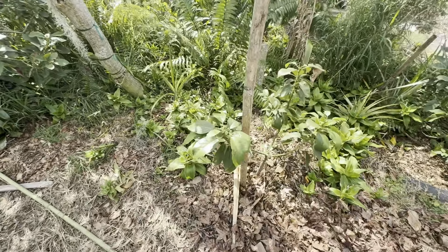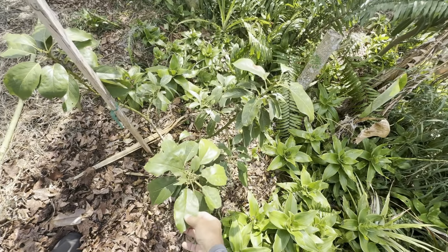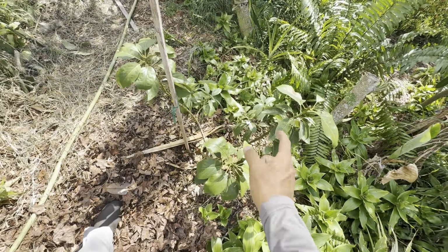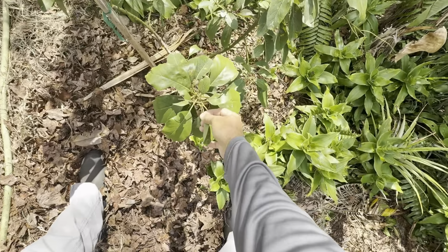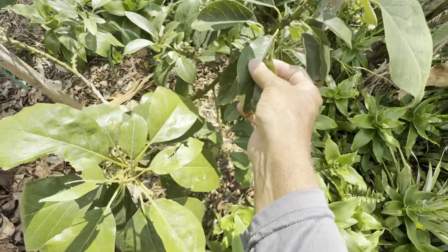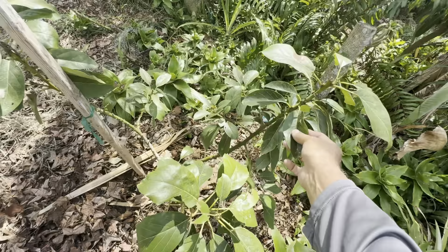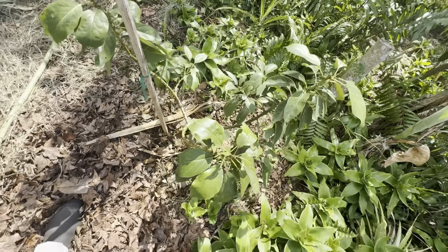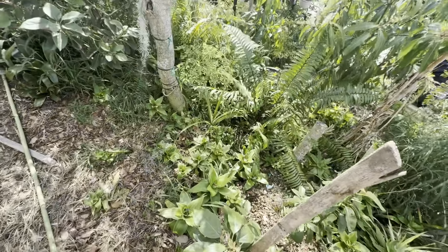Okay, I got another avocado here. Kapong. This is the Kapong avocado. Got a lot of buds coming. I don't think it's gonna flower. Well, it might flower, I don't know. Those may be flower buds. I actually snipped it because I wanted to get some bushing, branching.